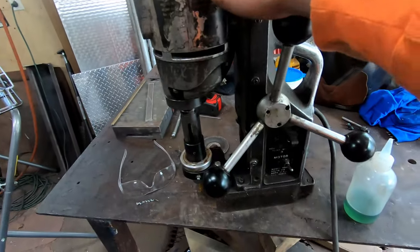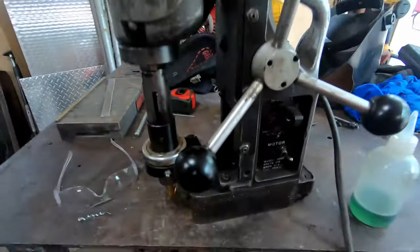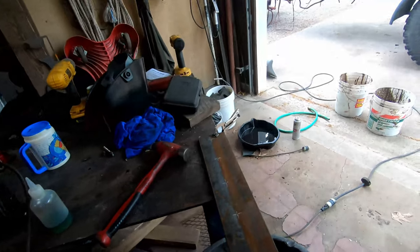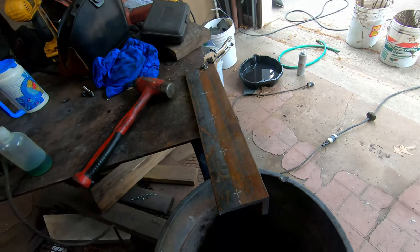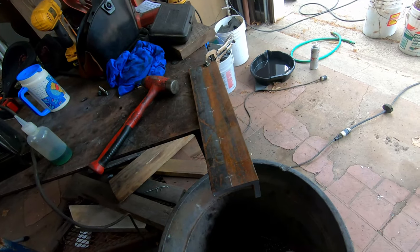This is a mag drill. It's a Hogan with a Black & Decker motor on it, and this girl likes to drill holes. And this is how I got it set up here. So I'm gonna drill one hole. I'll show you how the old girl works, and then I'll just drill them out.